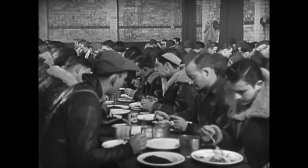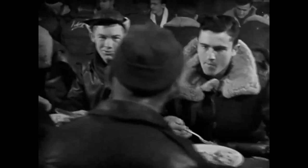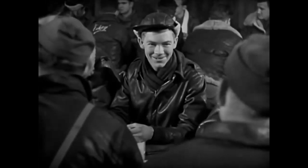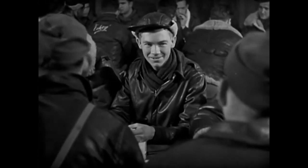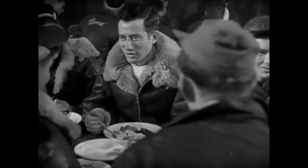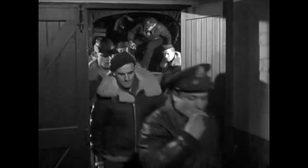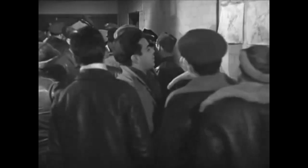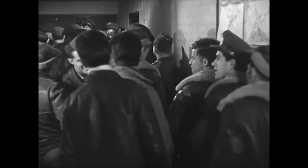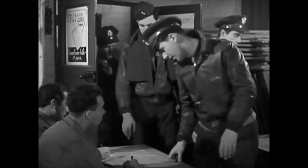And so it goes. The 4,000 men who will go on this mission all know it will be a rugged deal. For some of them, it's their first mission. Others are veterans of many, happy to get through. Now, at all the groups in the bomber command, the air crews are assembling in the briefing rooms to learn the target for today. Okay, boys, let's go.